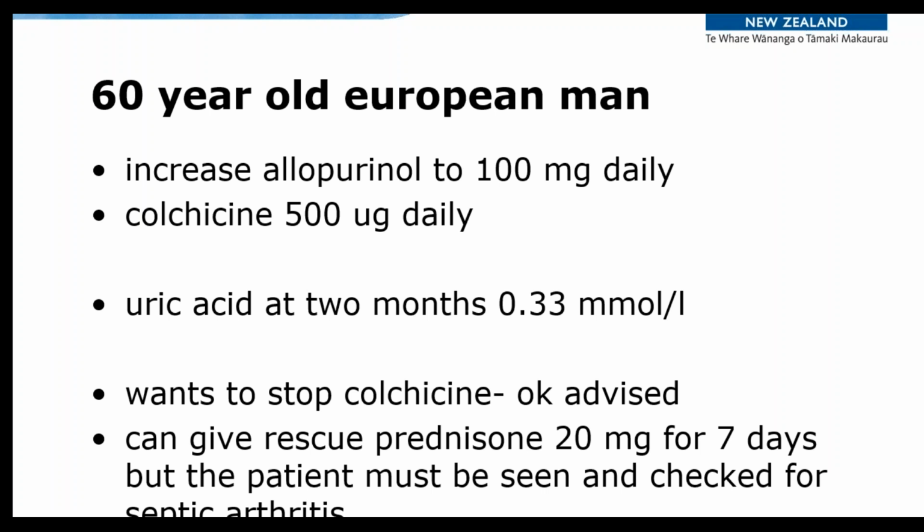But he did want to stop his colchicine, so I said, okay, there is a risk if you stop this. We don't know how long you're supposed to take it, but some people recommend 3, some people recommend 6 months. He had a big pill load, so he was happy with that. So he's gone off happy, and hopefully he'll have no problems. And I gave him a rescue prednisone 20 milligrams for 7 days.